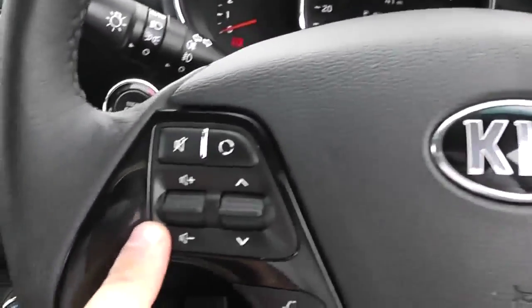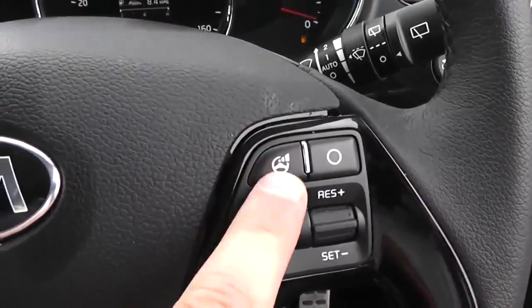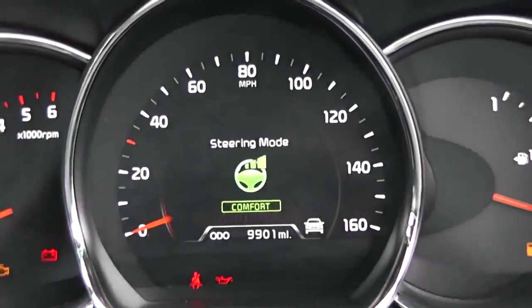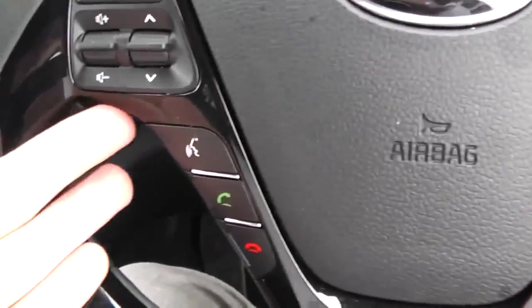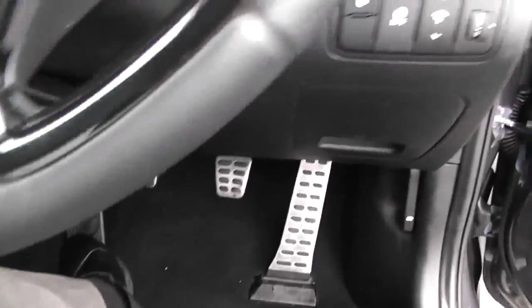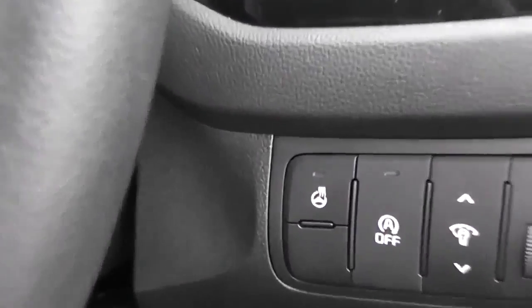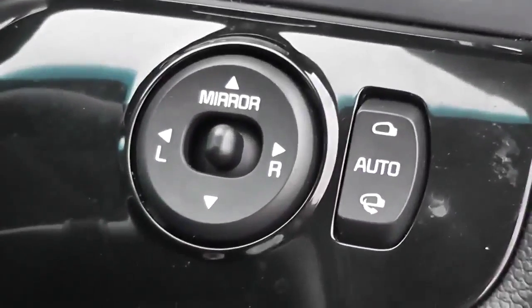It does come with a multifunctional steering wheel. You have controls to the left for the radio and CD player. Cruise control to the right hand side. Got the power steering sensitivity mode here too. There's three different modes for that. Trip computer controls down here, and this car is also equipped with Bluetooth and voice recognition. It does come with the metal pedals. Do have a heated steering wheel as well for those cold winter days. Electrically adjustable wing mirrors, which are also foldable as well. And it is in great condition inside as well as outside. It's been extremely well looked after by its one previous owner.